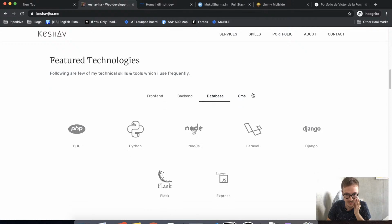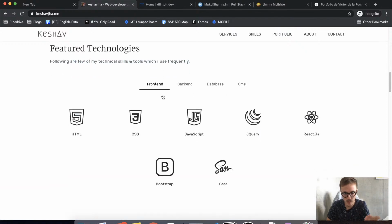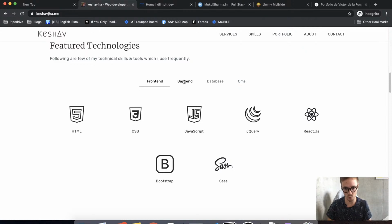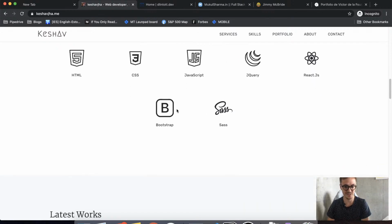Featured technologies, again, following are a few of my technical skills and tools which I use frequently. So some people give percentages of their skills, some people give years. What you've done, you just say that these are the tools that you know. I believe it's a solid way of doing it, because what are skills or what is the knowledge? In the end, it's important that you can get the job done, and I believe this portfolio really displays that you have a really wide range of technical knowledge, which is great. And again, great use of icons.